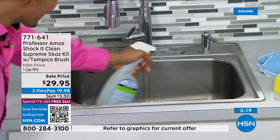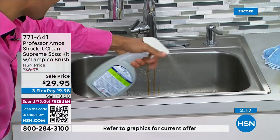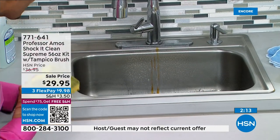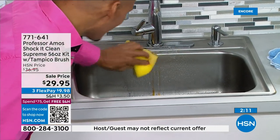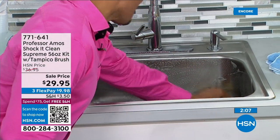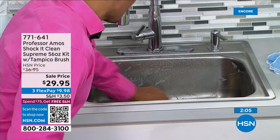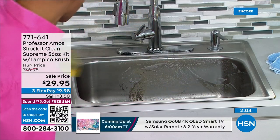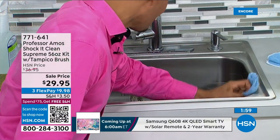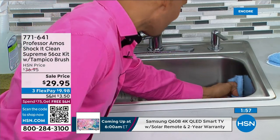Stainless steel. You have it at home. Everybody's had some stainless steel in their life. I love my stainless steel blinging at night. When I go to bed, my sink has to be stainless steel. It has to be blinging. Use the Shock It Clean. Smell the smell. The cucumber melon smells so good. And when you're using cleaning products, it's a big turnoff to be using one that doesn't smell good.